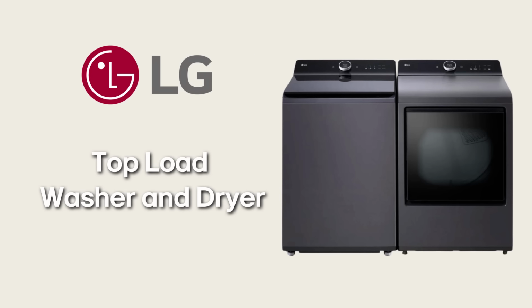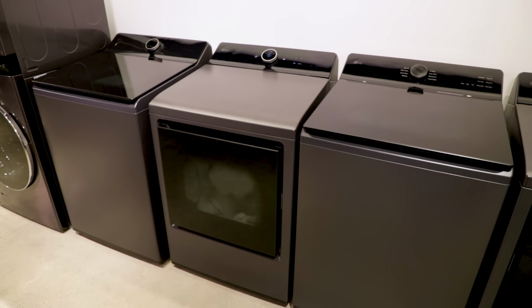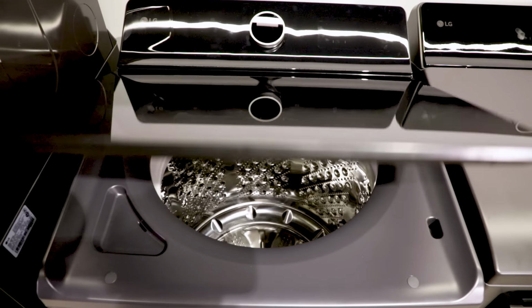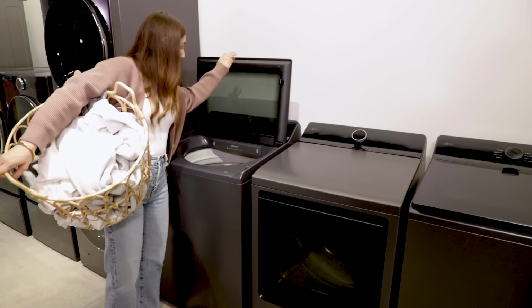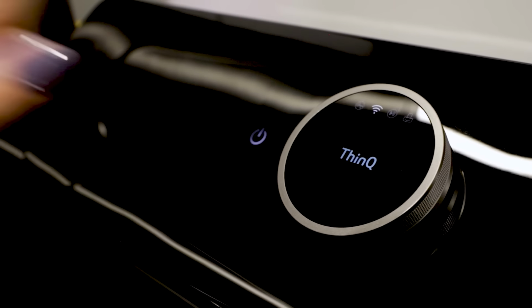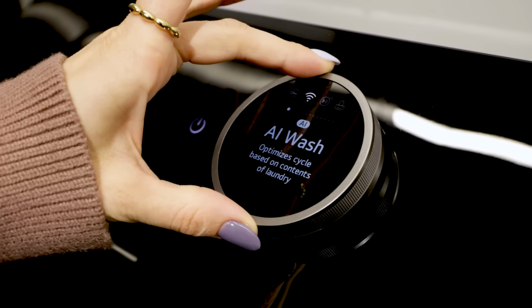Side-by-side top load washer and dryer. Now, not everyone wants a front load washing machine, which is why top loads are very popular. And side-by-side top loads is an option. And if you want this, there are two styles to consider, one with an agitator and one without. Top loaders give you the ability to pre-soak in the machine and provide an unmatched capacity. You do not have to worry about a smelly gasket either.